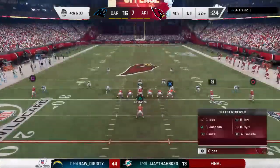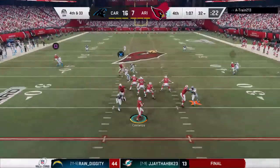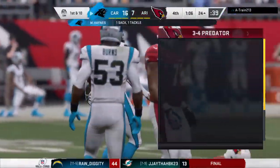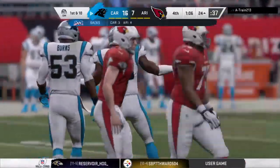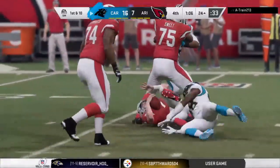And they're indeed going to go for it here on 4th down. So trailing here in the last quarter. Let's see how this plays. And the pressure gets to him again. They had to go for it with such little time remaining. And as a result, their playoff run may end right here.